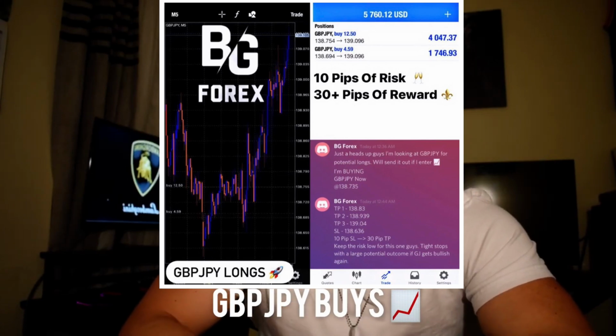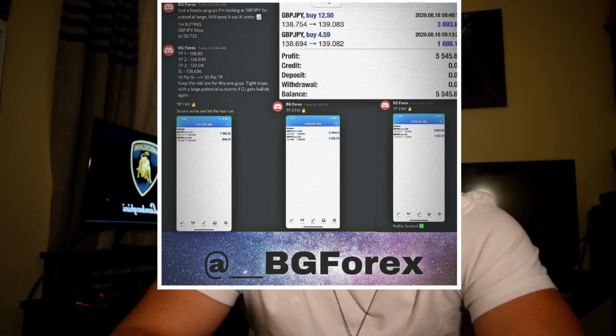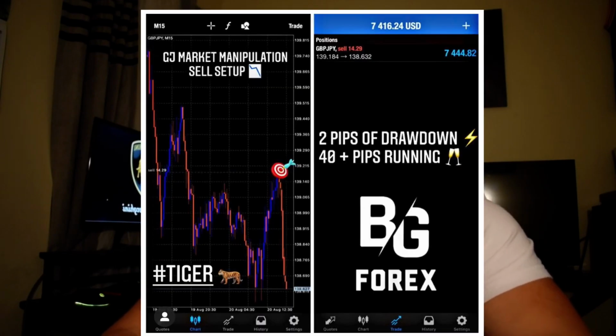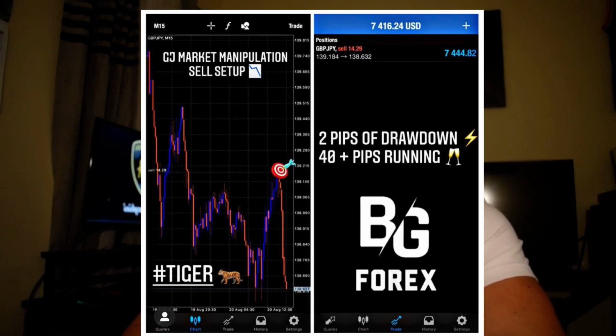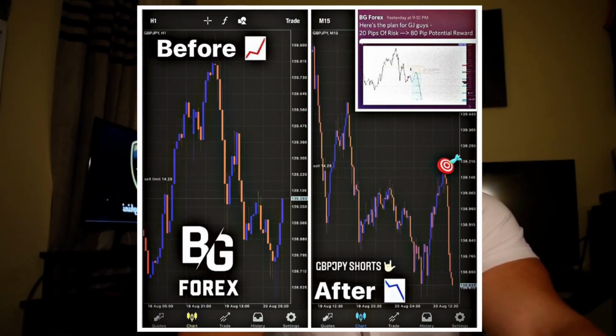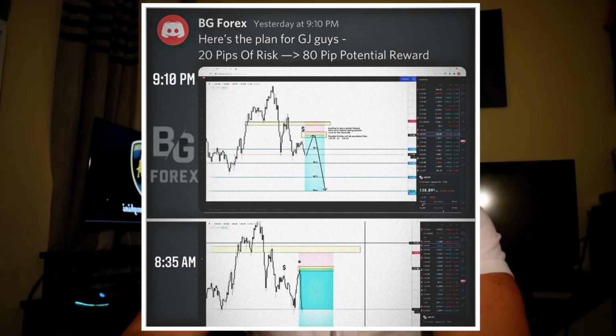Aside from the GJ longs, we also took GJ shorts a couple of days later. These sales are very nice. I'll go ahead and throw that up on the screen right now. The sales, I believe, were a 20 pip stop loss with an 80+ pip reward. Now, unfortunately, we did not get our final targets hit for 80 pips, but we did get our 50 pip target hit literally within a few minutes.